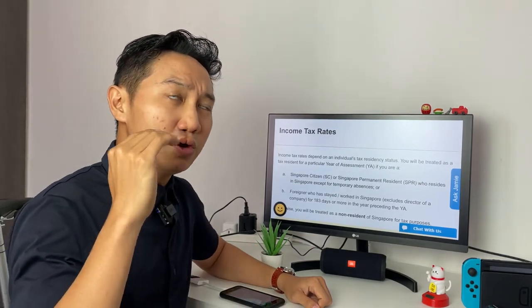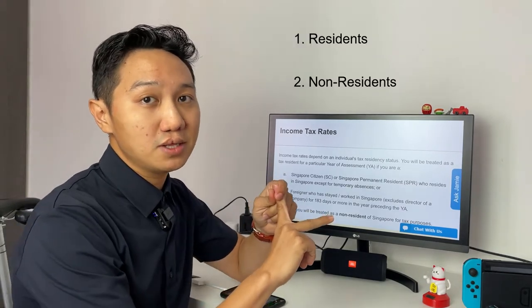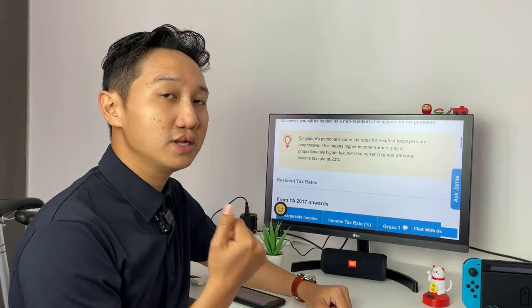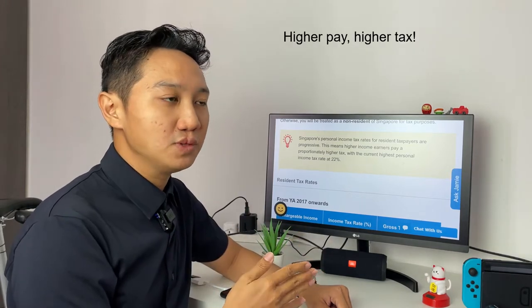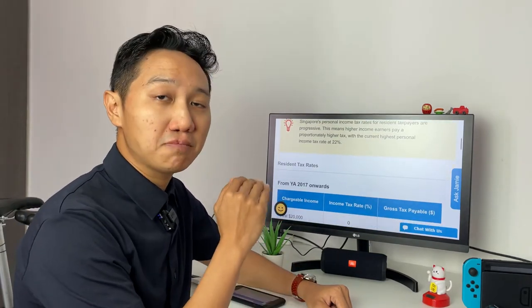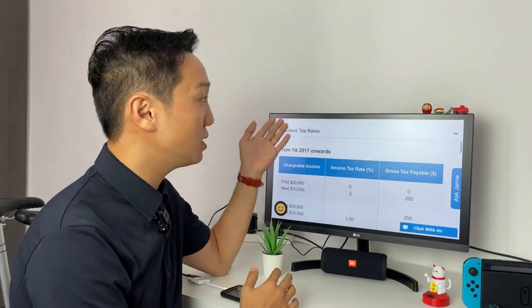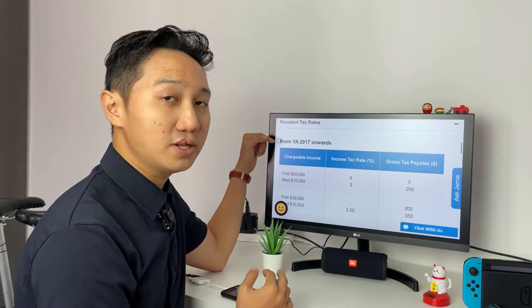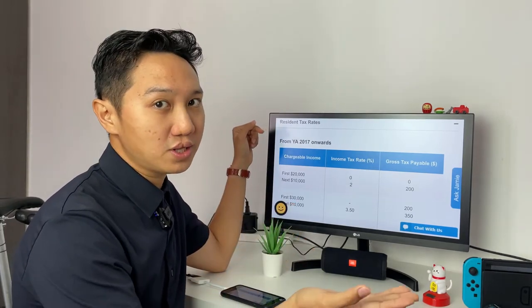So you have to remember that in Singapore they have two personal income tax rates. One is for residents and the second one is for non-residents. Okay, and Singapore personal income tax rates are progressive, meaning the higher you get paid in Singapore, you will have to pay higher taxes. That's all. And the current highest personal income tax rate is 22%. All right, now let's go to the resident tax rates. You can see this chart, resident tax rates. This is valid from 2017 onwards, all right?